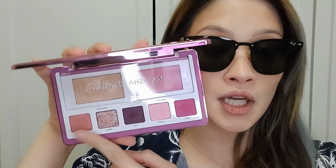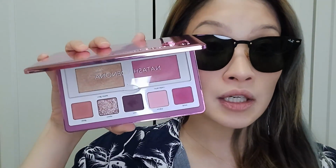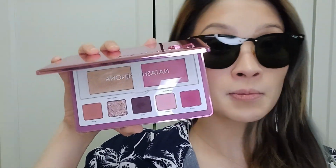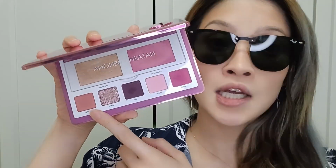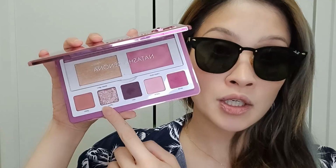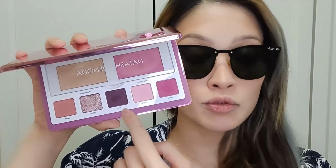This can be like a transition eyeshadow. I mean, if you love this type of pinks and purple, why not? You could use this again as a transition color, like in the crease. You could add some shimmer on the lid, and then you could do eyeliner with this. So I guess you could do it, but then it's, yeah.